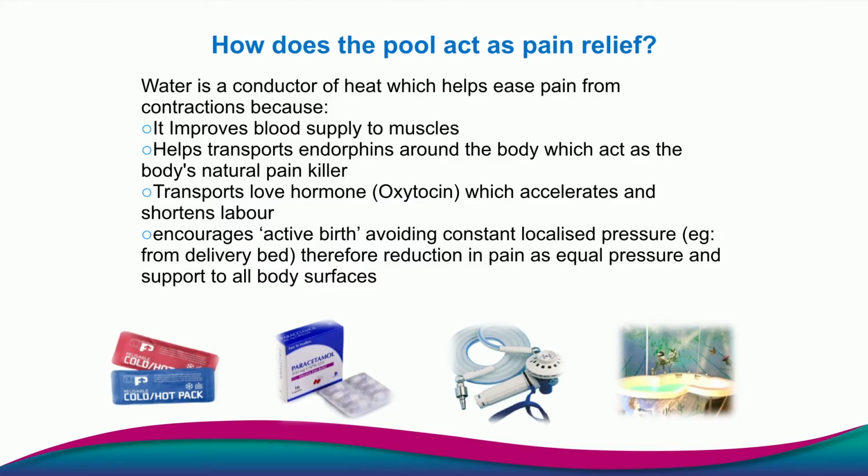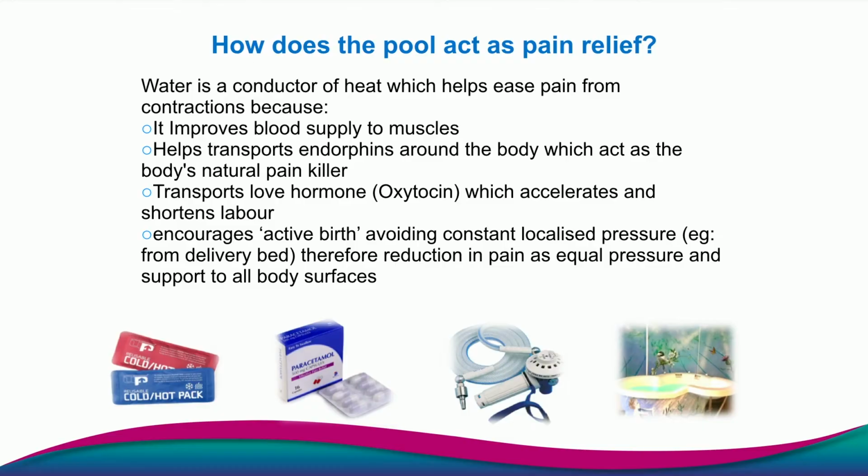So the pool acts as a really good pain relief and the water acts as a heat conductor, which helps to ease the pain of contractions, similar to if you were going to use your bath at home with period cramps or pains. It helps to improve the blood flow to the muscles and helps to transport the endorphins around the body. It also helps to transport what we call the love hormone, the oxytocin, and that helps to accelerate and shorten your labour. It also encourages you to birth actively, so this is to allow you to keep mobile with the use of the water for buoyancy, and it also has a reduction in pain as there is equal pressure to support all surfaces of your body.